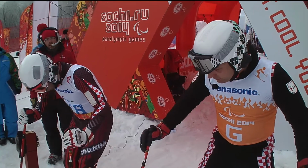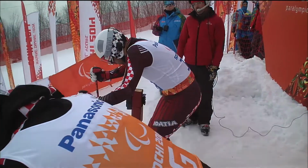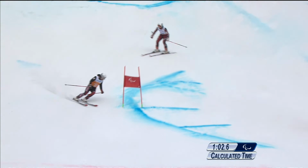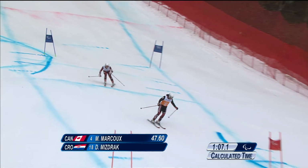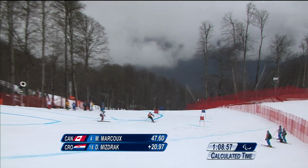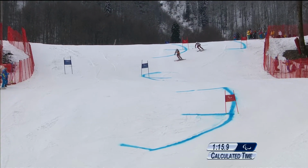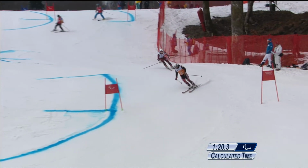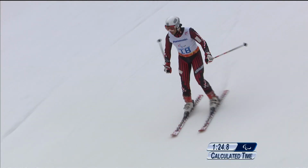So the final skier in this visually impaired men's giant slalom first run is Damir Mizrak of Croatia, the lowest ranked skier of the 18 in this race. And at the halfway mark, he's already almost 21 seconds off the pace of Marcoux. 22 years of age. His first major competition.